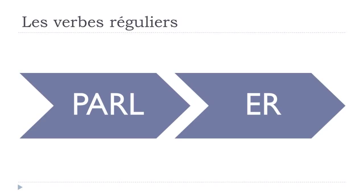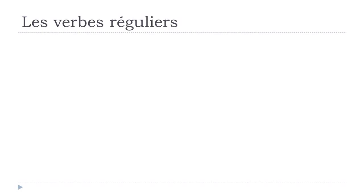The two first are regular, and the last one, the third one, is irregular. So this is one verb ending with er. It does mean that it belongs to the first group, and it won't be tricky or so difficult to conjugate. So we'll see together how to conjugate this verb.